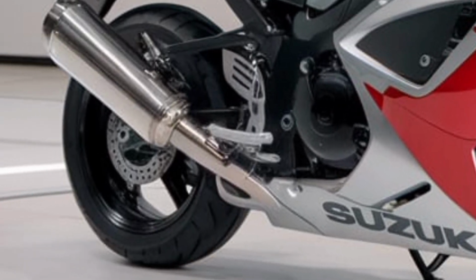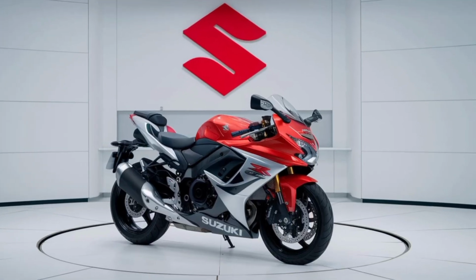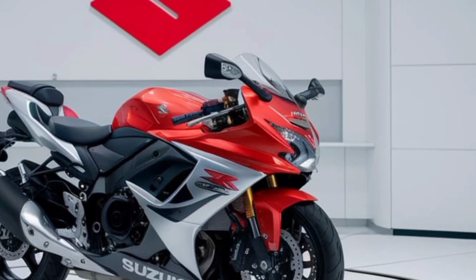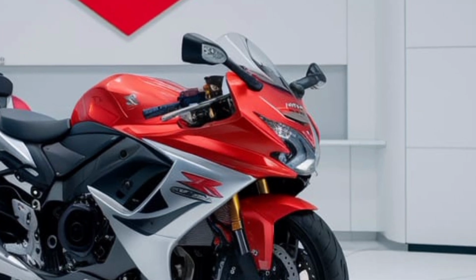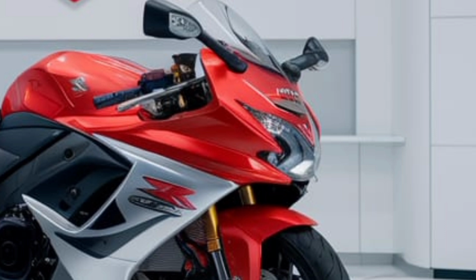We're covering everything from features to real-world performance, from on-road behavior to what makes this version different from the last. Let's start by addressing what the Gixxer 155 SF actually is. This is Suzuki's fully faired version of their highly popular Gixxer 155. SF stands for sport fairing, and the bike carries the same aggressive lineage inspired by its older sibling, the GSXR series, while it sits comfortably in the 150cc commuter sport category.